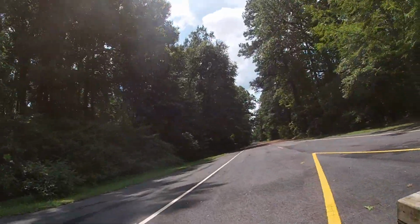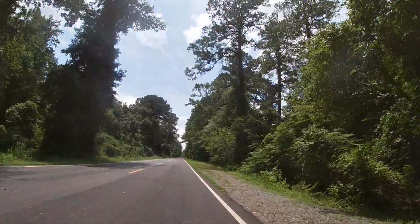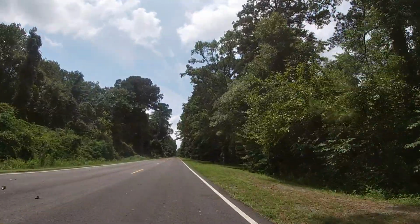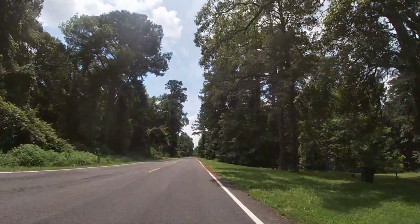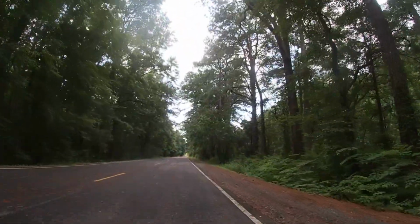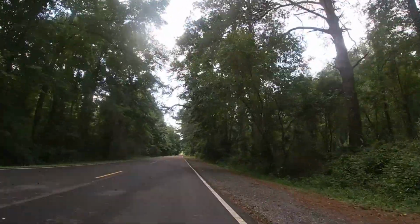Now, this was really cool. I think this was Dismal Swamp State Park, the Virginia side. It looks like they had planned a road for some reason and just decided, nah, we're not going to make this through traffic, and this was just completely for bikes and pedestrians. Now, if this was the entire East Coast, this whole trip would be a dream. This was excellent. I had so much space.